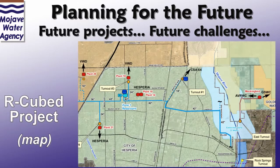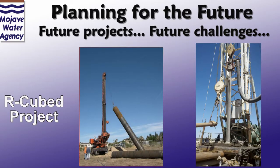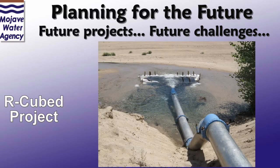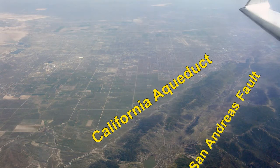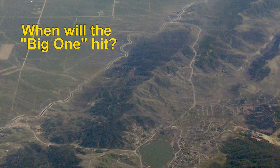The latest major construction project that the MWA started in 2010 was the Regional Recharge and Recovery Project, or R-Cubed. R-Cubed will deliver water from the California Aqueduct to multiple water agencies, taking advantage of opportunities to obtain new water supplies. The bottom line, however, is that this allows the MWA to prepare our region for interrupted deliveries from the State Water Project, from droughts, reduced water delivery from the aqueduct due to environmental constraints, or if the aqueduct is temporarily shut down due to damage sustained by an earthquake or other natural disaster.